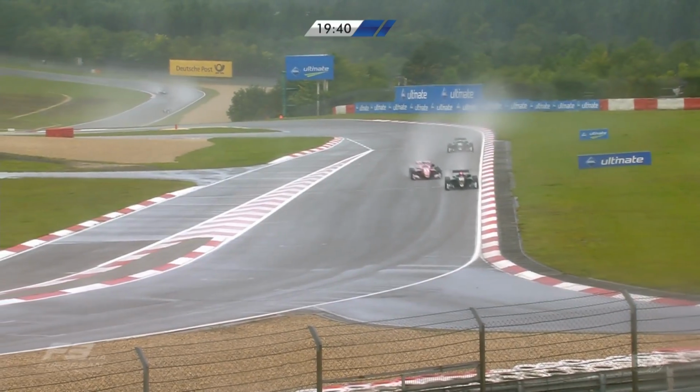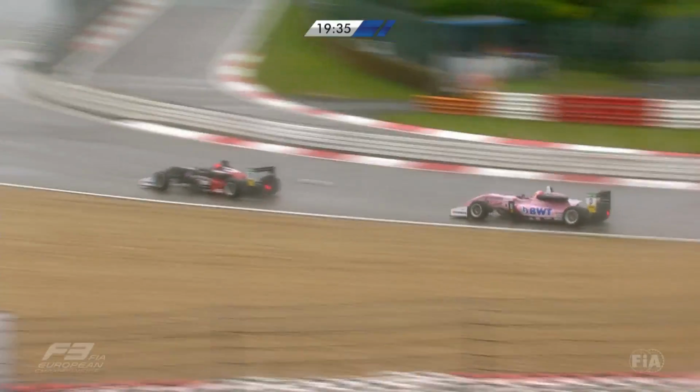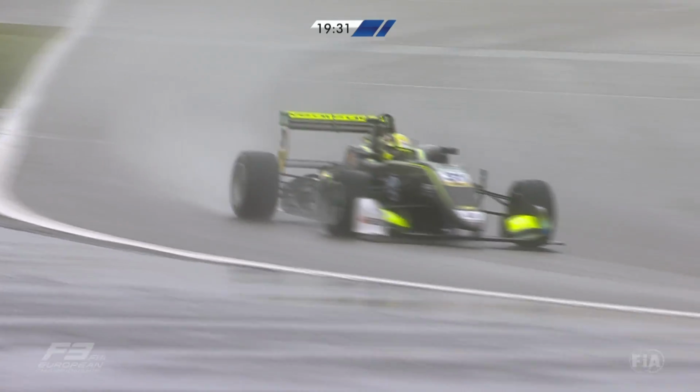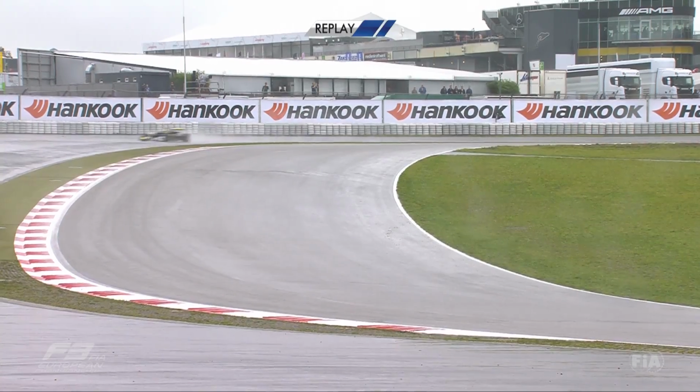Maximilian Günther, we see P18, and needs to get through and past the Marino Sato car, which he has done, and now it's Petru Florescu that he is chasing down, and then Keyvan Andres will be the next one for Maximilian Günther in the target sights.